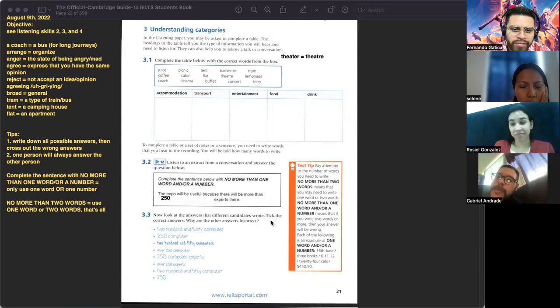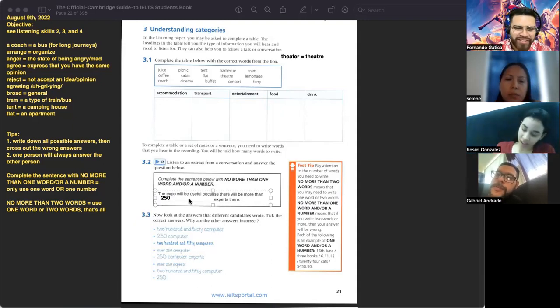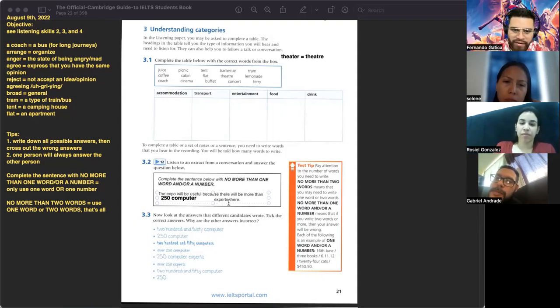What kind of experts are they? Computer. There you go. 250 computer experts there.